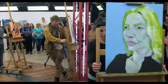Now, the next one up is Jodie Kidd. She was a model, and now she's a TV presenter of some kind as well. So she's very tall and has that model physique. And so this will be fun. Let's see what happens. So, 4 hours in, the artists turn their easels around and we get to see what they did.